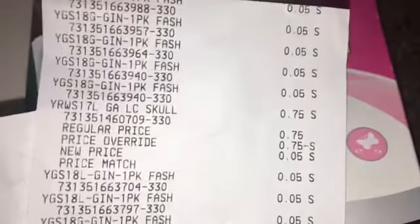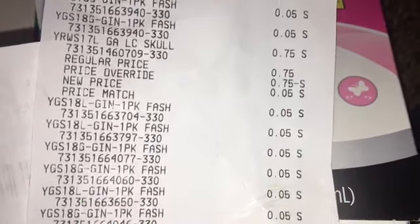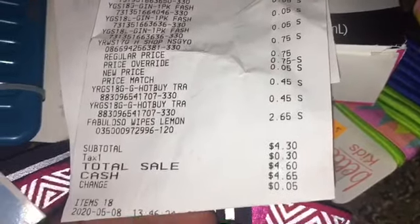This here is my clearance receipt. You see all the socks that ring up for 5 cents. One rang up for 75 cents. I think two of them actually did, and she changed it to 5 cents. That's why you see the price override there. And then the two packs of socks for 45 cents, and then my little Fabuloso. So I paid $4.30 for 18 items.